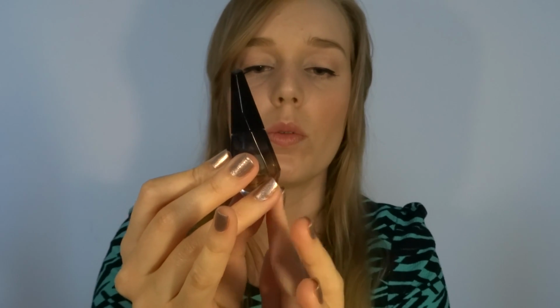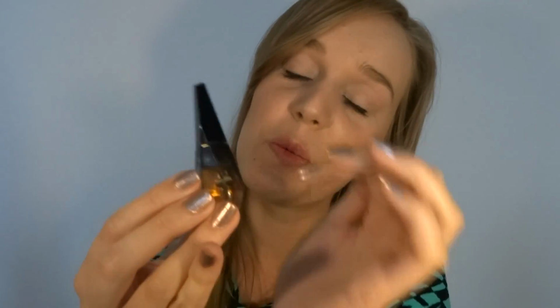To me, this is a really fall-winter scent. It smells so good on cold days on me. But in the summer, I don't really like it on my skin, so I have to wait till fall till I can use it again.